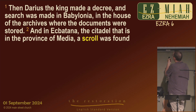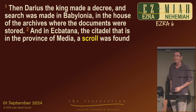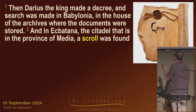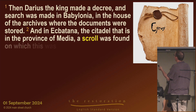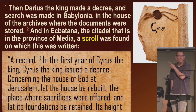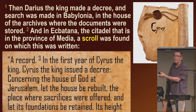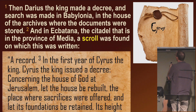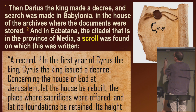So in Ecbatana, the citadel, that is the province of Media, a scroll was found through all the scrolls. And in that scroll, they read the scroll because this is what the Jews said, check your records, man, check your records, on which was written this. So now we have an actual copy of what was on this scroll that had been archived in Ecbatana, all the proclamations made from the kings, including Cyrus and Artaxerxes and even early Darius. So here's what they found. This is what it says, a record.